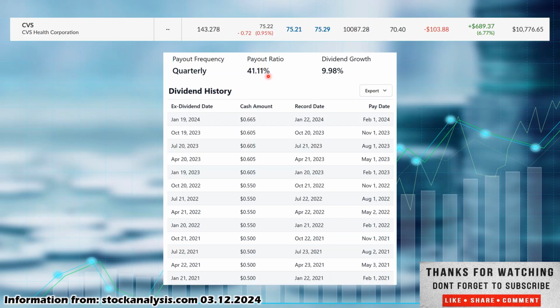Now, they say the payout ratio is at 41.11%. I think Yahoo Finance had it at 37%. Again, under 50%. Very, very low. And fast dividend growth. Now, they have just recently started that growth. Let's look at that real quick, and then we'll look at my position.